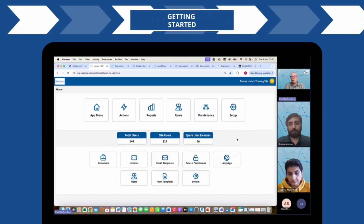Now, the configurations we'll show you may not be exactly how you would like to work as a hotel, but as I said, we're a digital factory, and the team that are on here are able to adjust this to reflect exactly how you want to work. So, although you may see some digital processes that are clearly aligned with the way you work in the hotel, you might have a slightly different process, and that's not a problem. You just contact our service desk, and we adjust the platform to meet your needs.